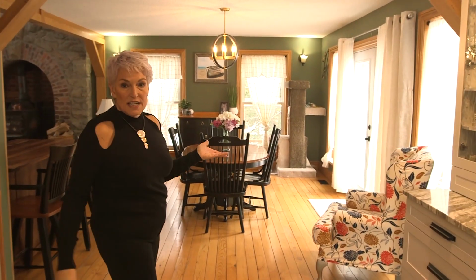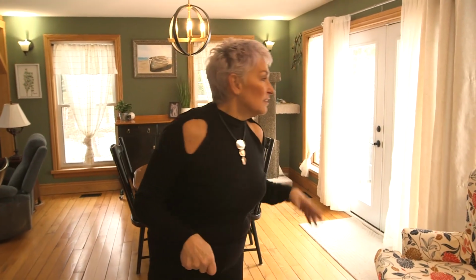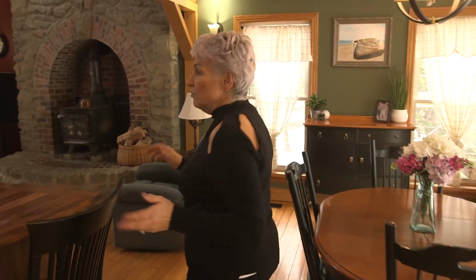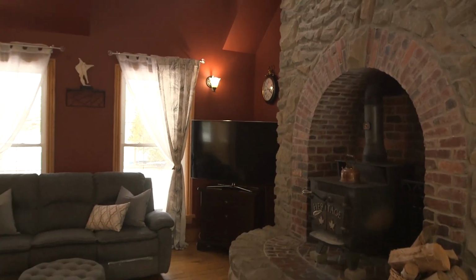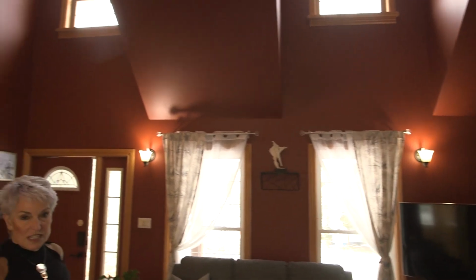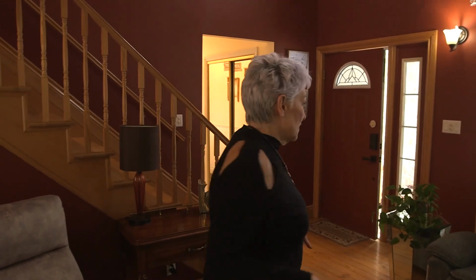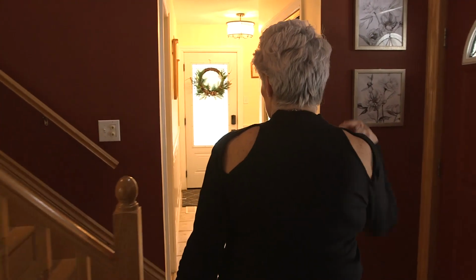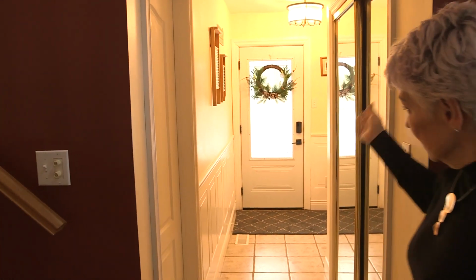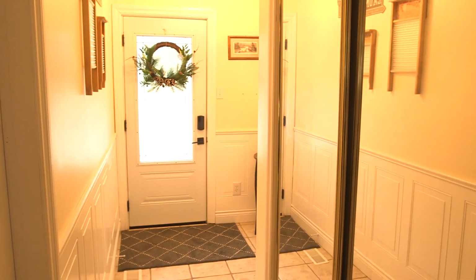It has a composite deck, so you have lots of entertaining space, and there's an above ground pool. And this home is actually so private because it's set way back from the road, you wouldn't even see the house. And it also has a huge shop out there that I'll tell you about in a minute. And down here, we have our side entrance, double car garage that's insulated.